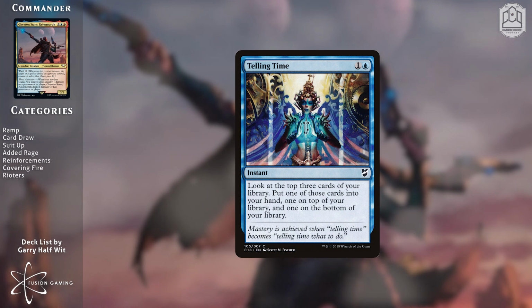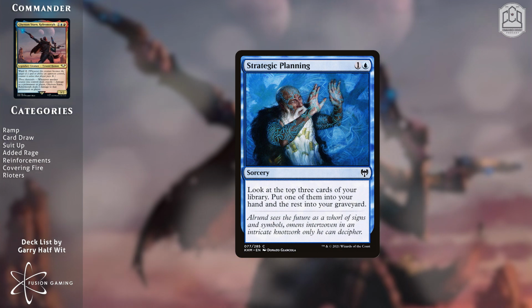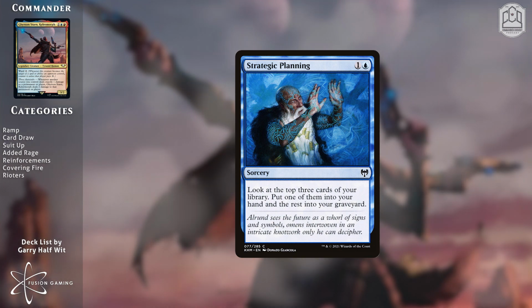Yes, very cool. Strategic Planning. Look at the top 3 of your library, put one of them into your hand, and the rest into your graveyard.